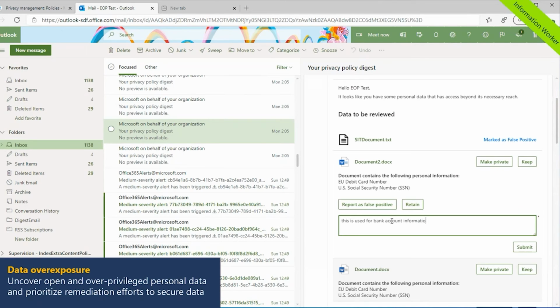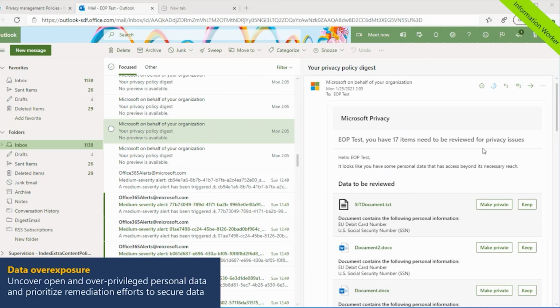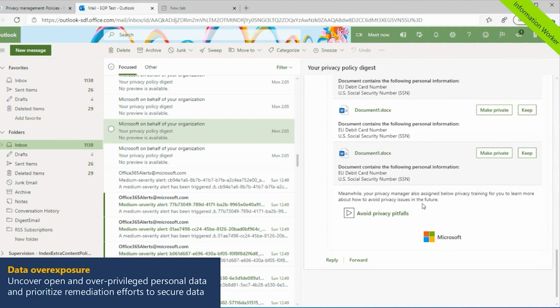So that training could be a very specific data overexposure training for the end user to then learn about this specific type of privacy incident. And that is what drives real behavioral change.